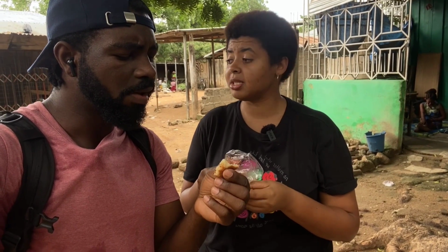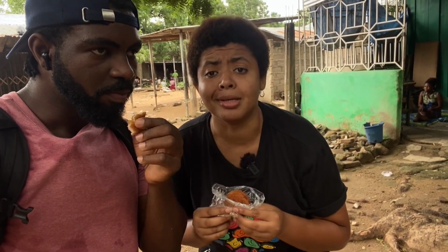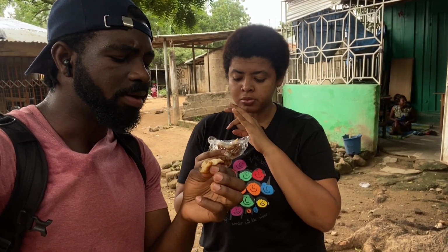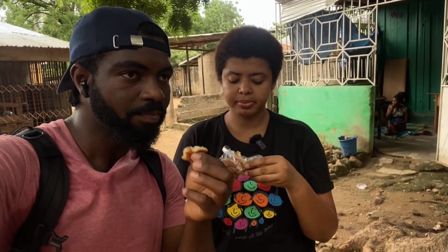This is when they have to sit down while they're frying. This is amazing. It's really fine. It's not coarse, it's not rough. But the taste is pretty much the same. It just feels different on your tongue.